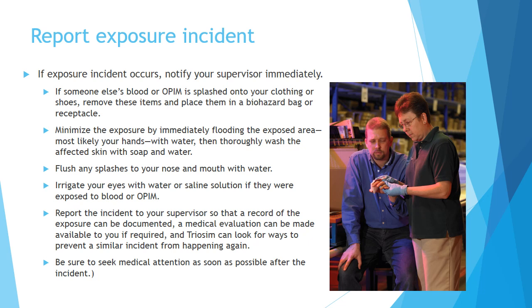Flush any splashes to your nose and mouth with water. Irrigate your eyes with water or saline solution if there is exposure to blood or OPIM. Report the incident to your supervisor so that a record of the exposure can be documented. A medical evaluation can be made available to you if required, and TRIASIM can look for ways to prevent a similar incident from happening again. Be sure to seek medical attention as soon as possible after the incident.